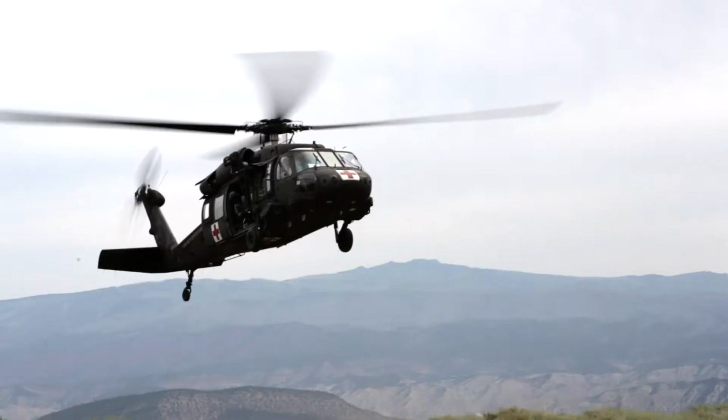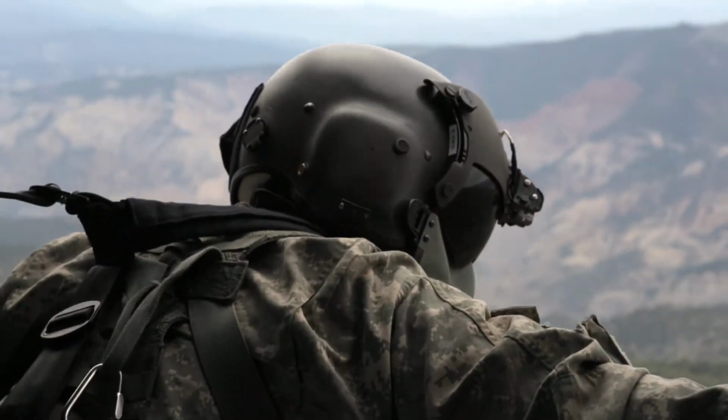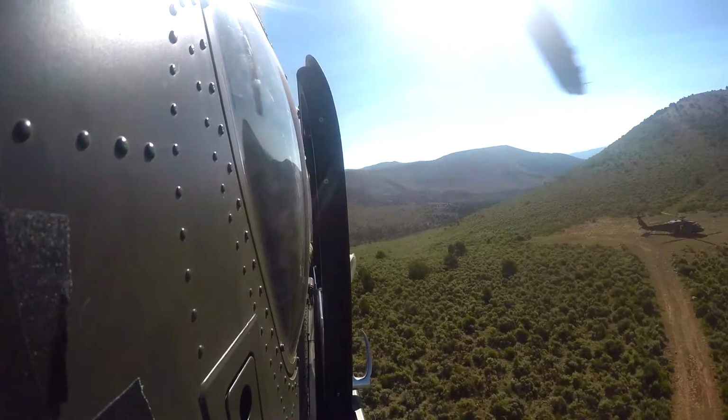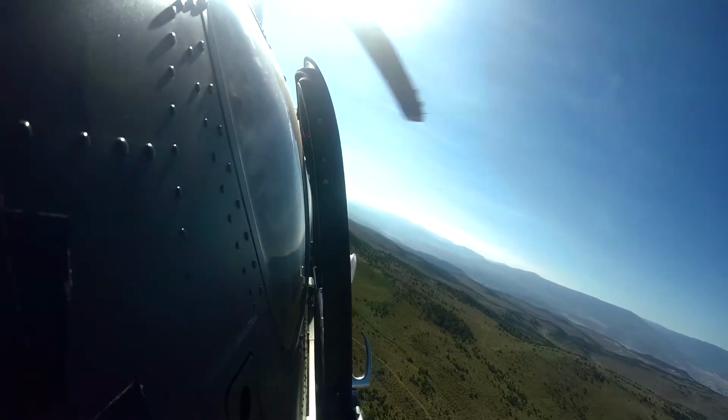We want our aviators to understand that they're going to be the ultimate authority up there in the air. We try to put our aviators into positions that they're going to be at when they're in combat. The primary focus is obviously the warfight. Afghanistan is our primary customer for deploying units.